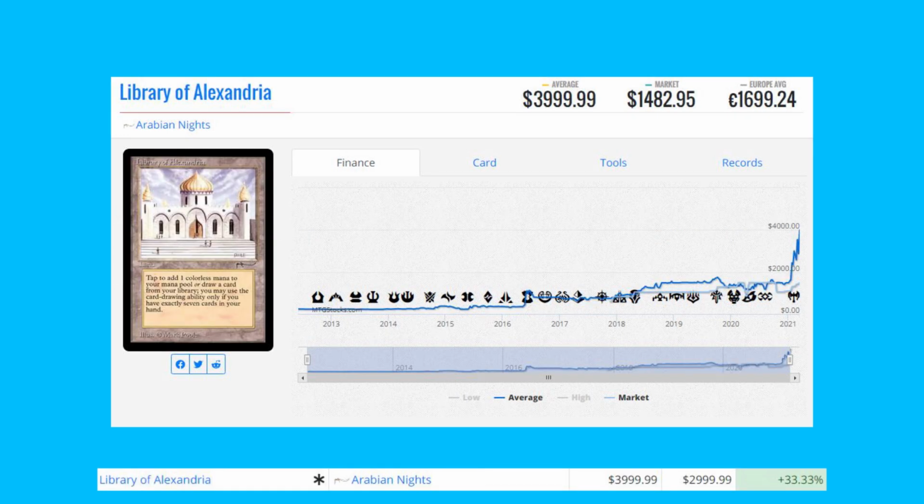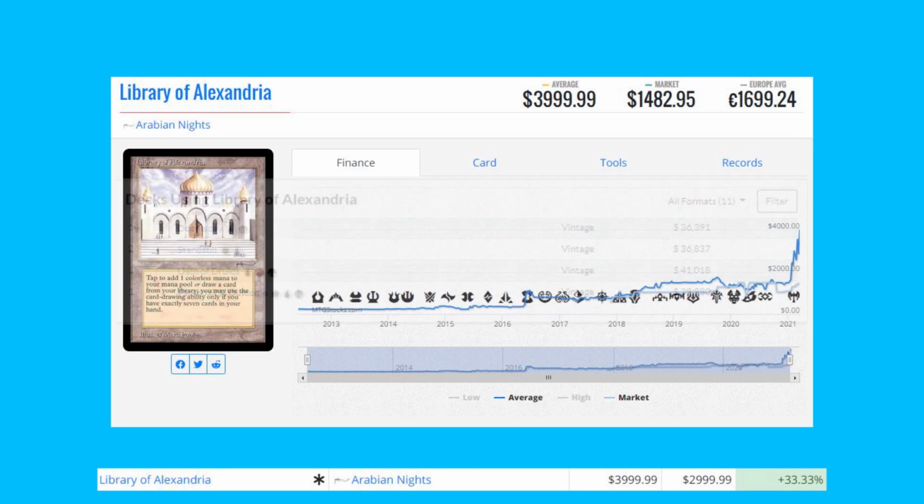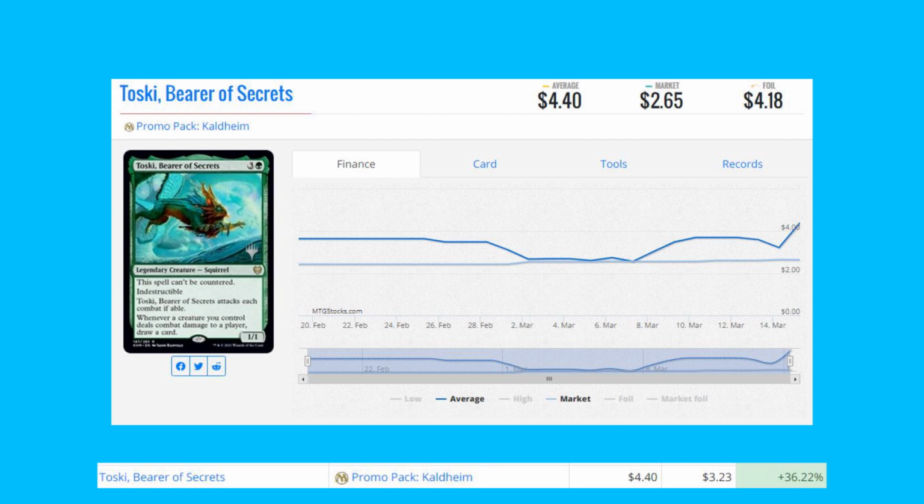Next card up on the list is a Library of Alexandria from Arabian Nights, another Arabian Nights card. This is a reserve list card, up 33.33% from $3,000 to $4,000, seeing a substantial gain. And it does see a ton of play in Vintage, as well as it being a rare and sought-after card from Arabian Nights.